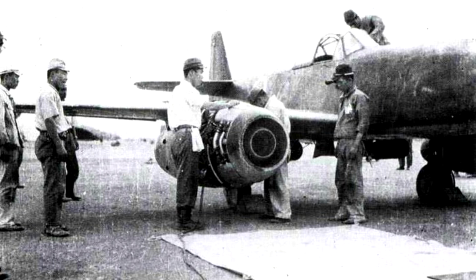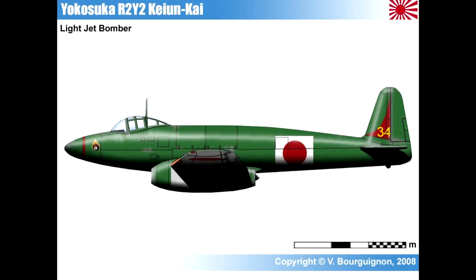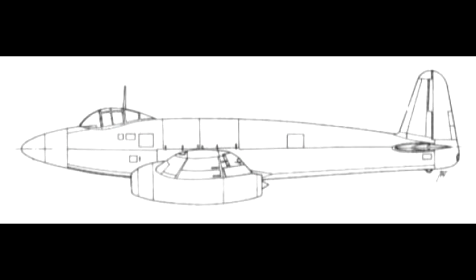Last but not least is an aircraft that I'm very excited about. It's basically a Japanese Arado. The R2Y2, which is a successor to the R1Y1, which was a piston engine reconnaissance aircraft. Anyways, the R2Y2 was said to have two Ne-330s, which are very strong jet engines. There's really not that much about this aircraft that I could find out, so it would be cool to see what kind of armaments this plane will be loaded out with.